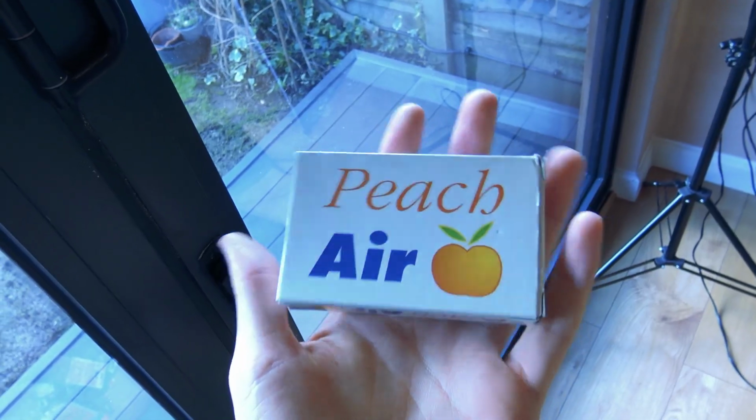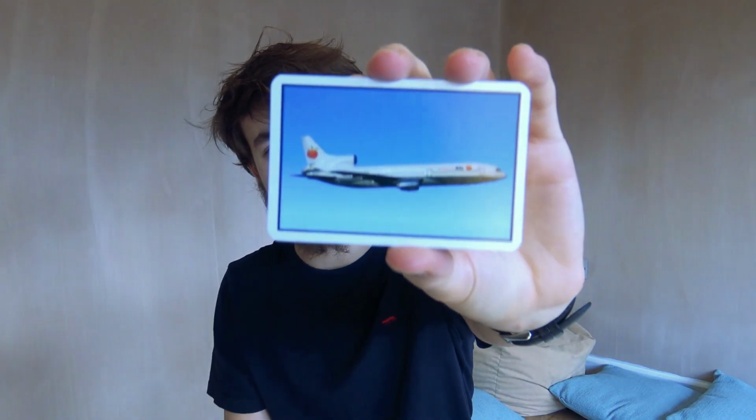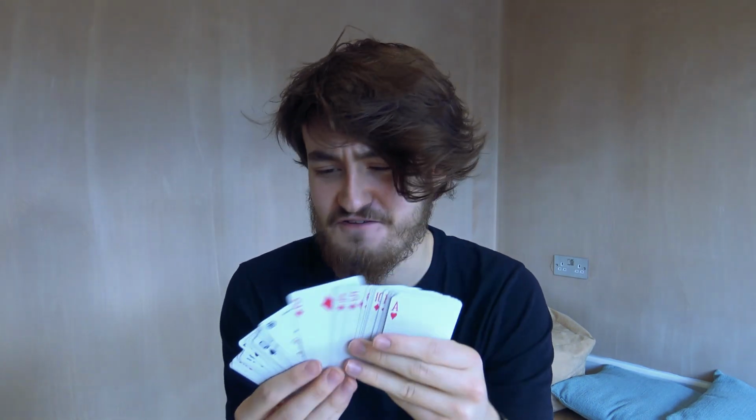It's a deck of cards that is made by a defunct airline called Peach Air. That is genuinely the back design. They are so terrible, these cards, but there's something so funny about that. I quite like this deck, unironically. I think that there's something a little bit retro about it. I mean, they're not terrible, actually. The more I look, they're not that bad.